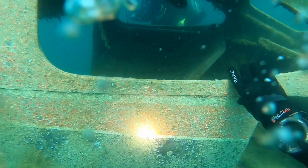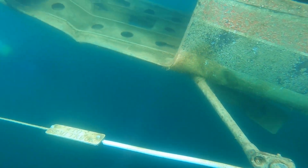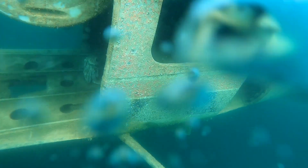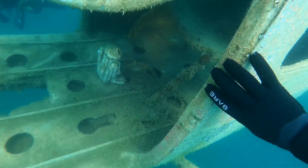Terry decided to go to the starboard side of the Cessna. There's the torpedo hanging out the bottom. This might be the only Cessna in the entire world outfitted with a torpedo. Kind of guessing there. I don't know.